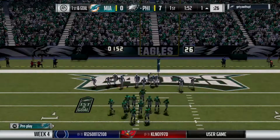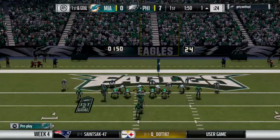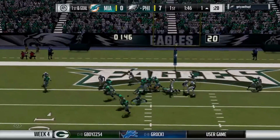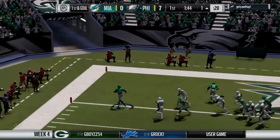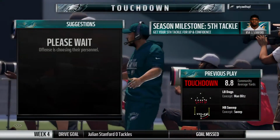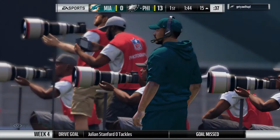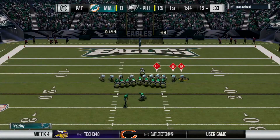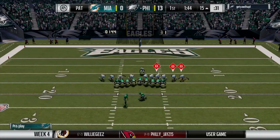Hey, tight end's right. One tight end. Hey, we got 4. All right, here we go. Now they'll run it on the toss. And he's in. Touchdown, Eagles. A great play there. His second touchdown on the season. And the Eagles add 6 to their lead.